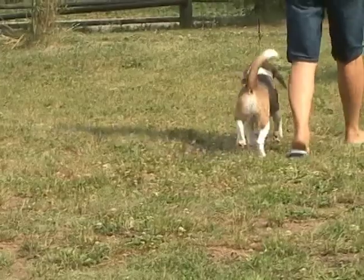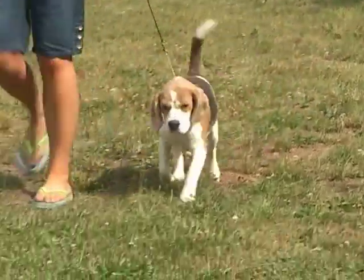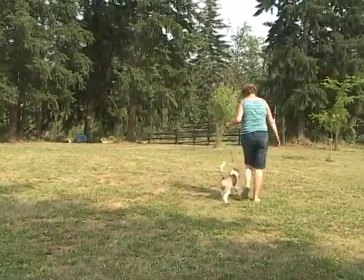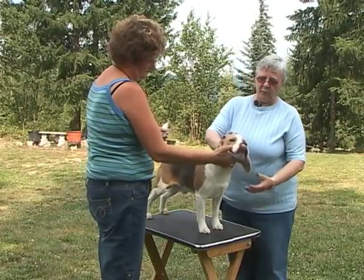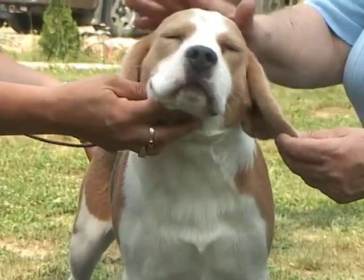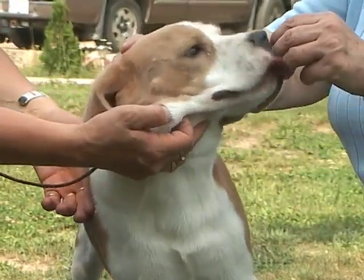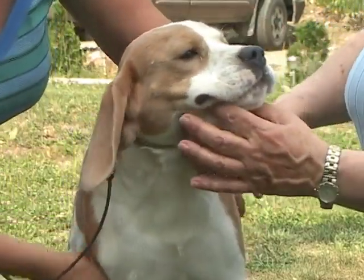Overall symmetry, overall attitude. This is not an obedience round. I'm not looking for perfect performance. I'm looking for the build of the dog. So we want slight rounding in the occiput area, ears low set, good length of ear. Yes, okay. And I'd like to see his bite, please.